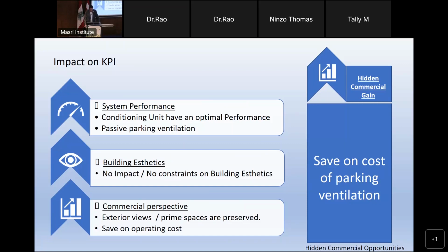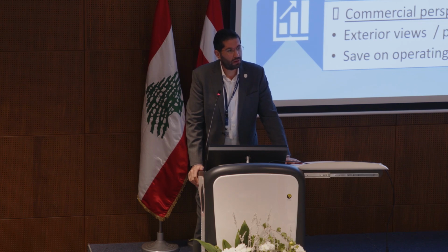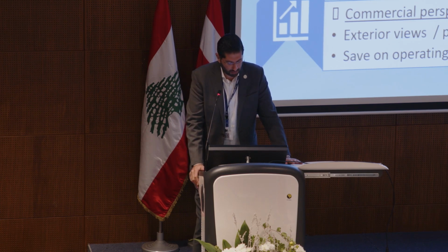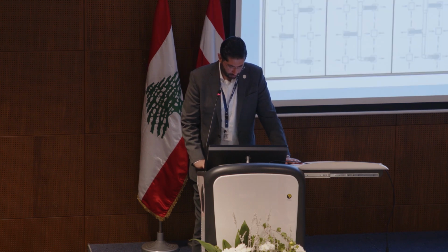Also, we have saved on the operational cost that we were suffering from on the derating of the condensing units. And there was also a hidden commercial gain: we can save on the full parking ventilation fans. We will take a case study and run again through how we size the shafts and how to quantify more the benefits of the dual core hot well approach.